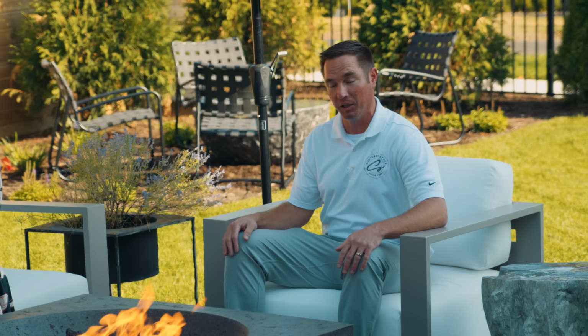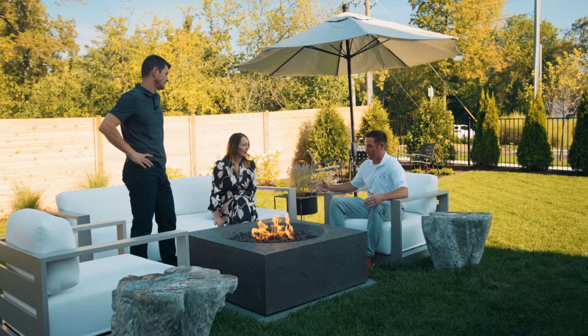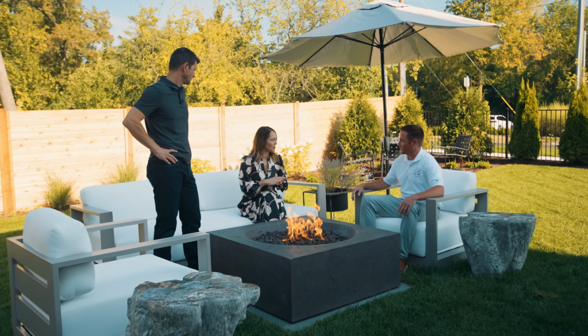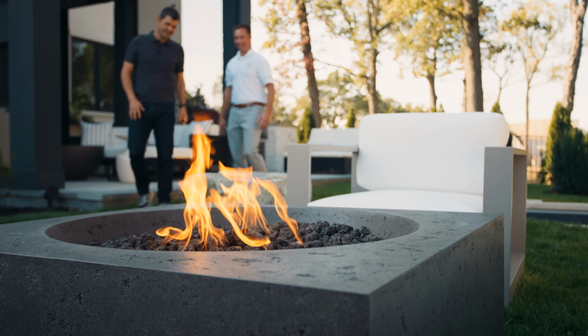The fire bowls are available in liquid propane burners or natural gas lines. Yeah, and there's 4 or 5 different colors and textures. So we really loved this sort of pitted travertine and this black finish.